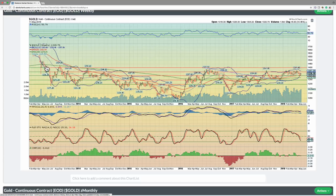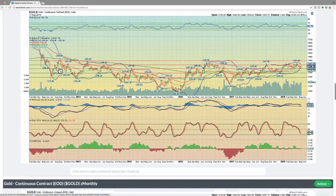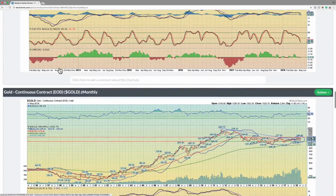Look at this. It's not really an inverse head and shoulders. I mean, this could be a shoulder, this could be a head, and this another shoulder, but this is a massive base here, and eventually when this breaks above that 1400 level, there's going to be a stampede to buy precious metals, and you want to be on that train when it leaves the station.